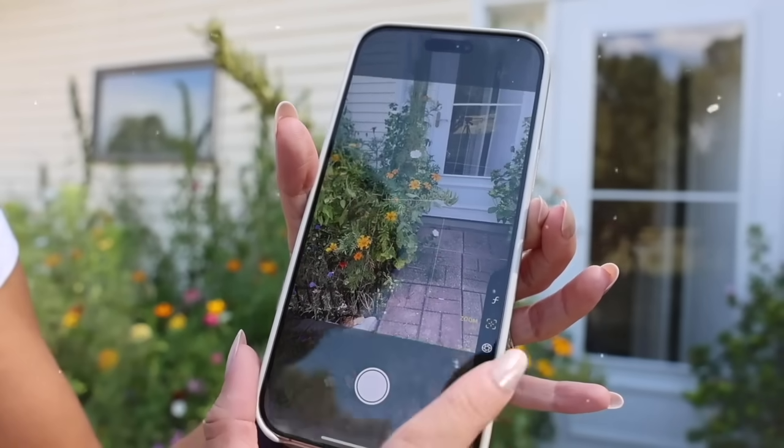Okay, this is a learning curve. I love it.